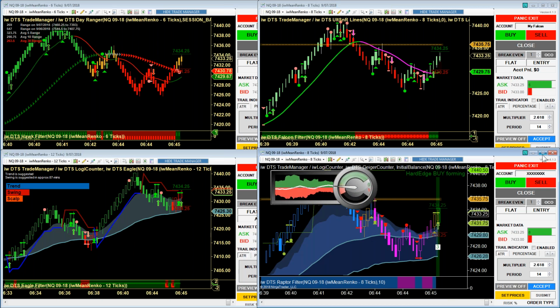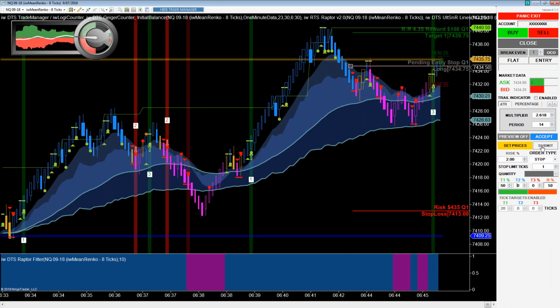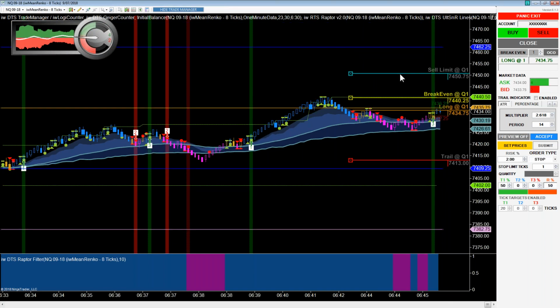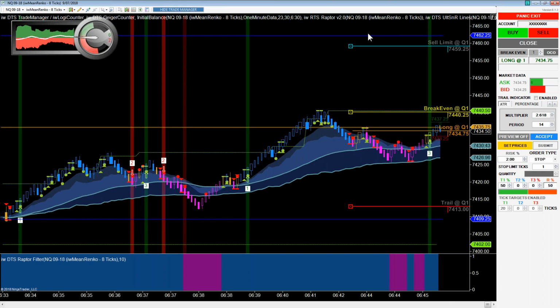Okay, there now the hard edge bounce, the number 3 signal. All right, we'll see. Now, if I were smart, I would just take profit on target, but I'm going to see whether or not they're going to try to run up here to the primary resistance zone, which is this blue line right here.